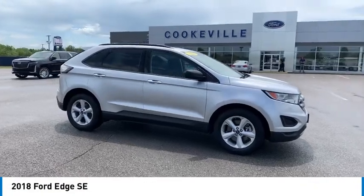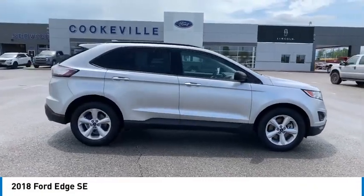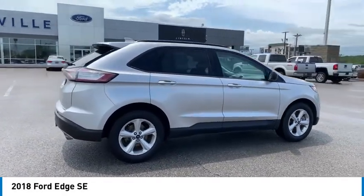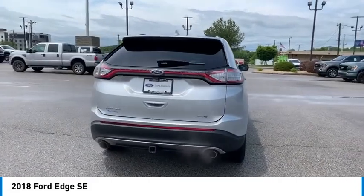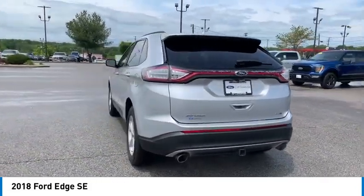Make a great choice today with the 2018 Edge. Thrills with more power and MPG. Either way, you're in for an exhilarating experience with Ford Edge. Here are some of this vehicle's great options.